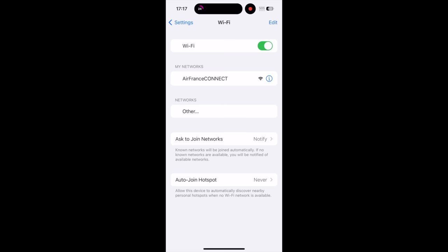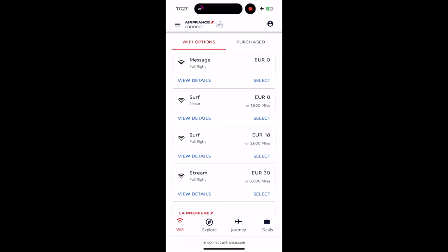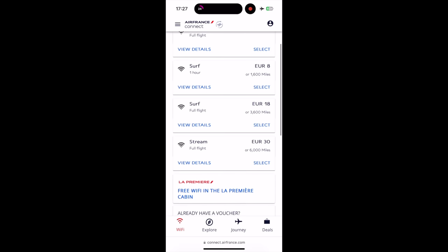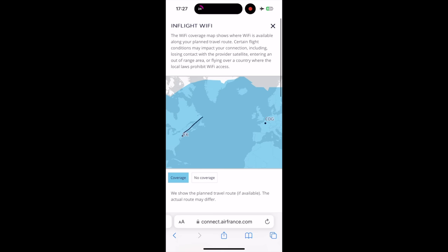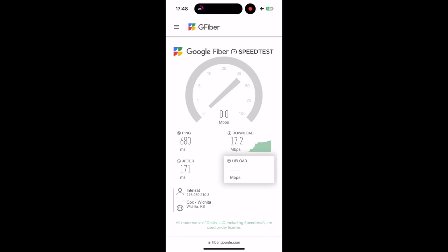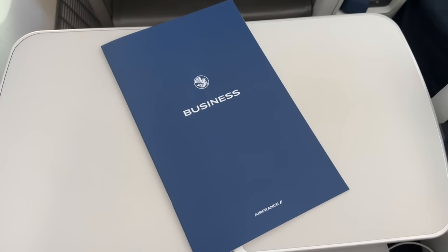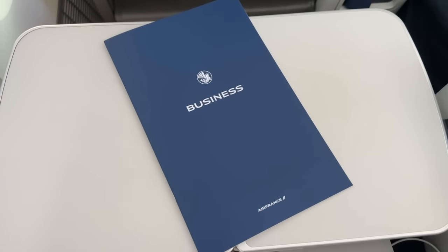The Air France 777s are equipped with Wi-Fi. I found the Wi-Fi to actually be fairly slow on this flight, although it wasn't too bad on my flight from New York to Paris. It does come with an option to see the outage zones along your route as well, along with all of the different plans that can be purchased, in addition to the La Première passengers being able to access it for free.